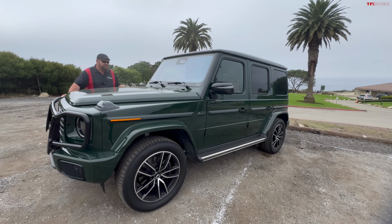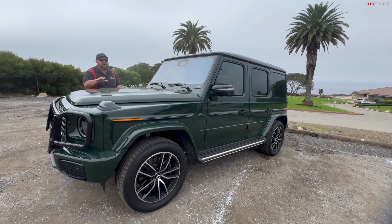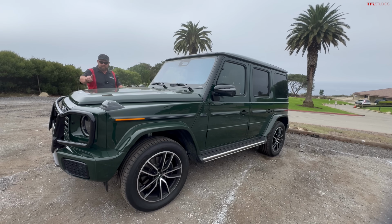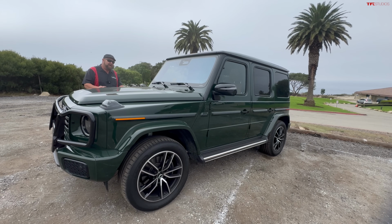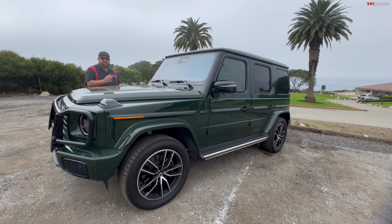So one of the biggest questions, of course, is what's changed? And the main part is the powertrain, which we'll cover in just a moment. But there have been some updates to the front end, to the rear end, and to the cockpit.